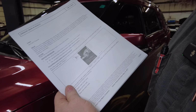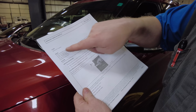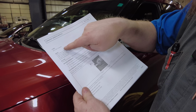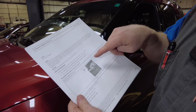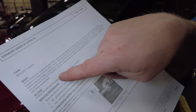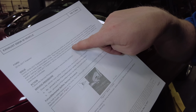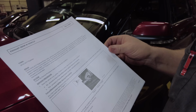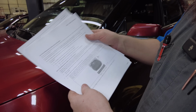It's actually a Ford technical service bulletin about it. Exhaust odor in the vehicle for 2016 and 17 Explorers. Oh, guess what? That's what we got here. It may be pronounced after hard acceleration, driving in hilly conditions, and they're smelling an exhaust odor. Smells like sulfur, it says. Some of the things it says to check, it started showing pictures of the rear hatch area.